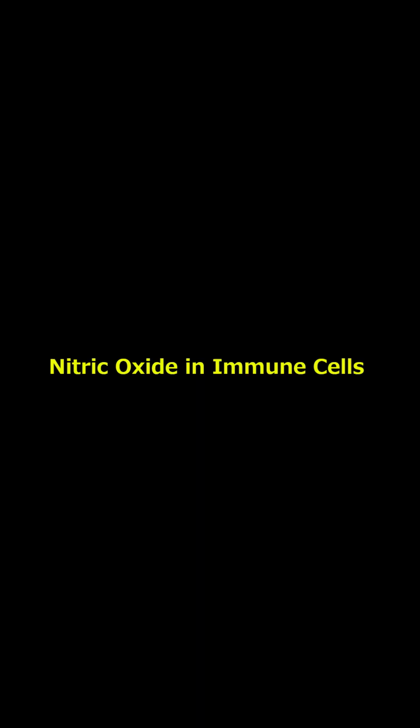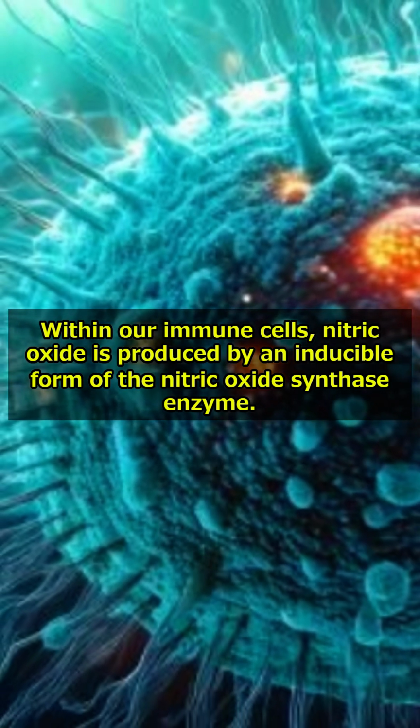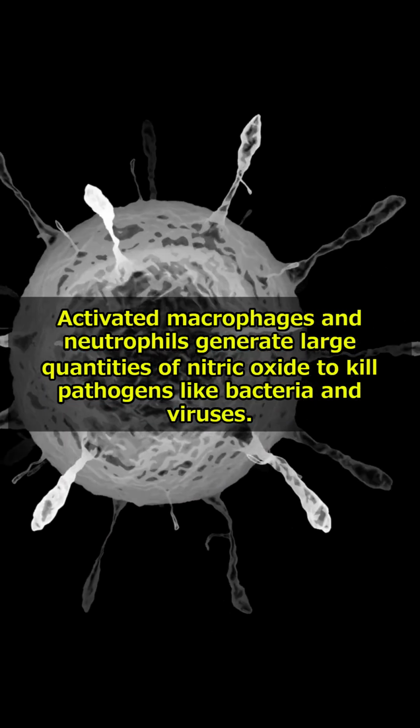Nitric oxide in immune cells. Within our immune cells, nitric oxide is produced by an inducible form of the nitric oxide synthase enzyme. Activated macrophages and neutrophils generate large quantities of nitric oxide to kill pathogens like bacteria and viruses.